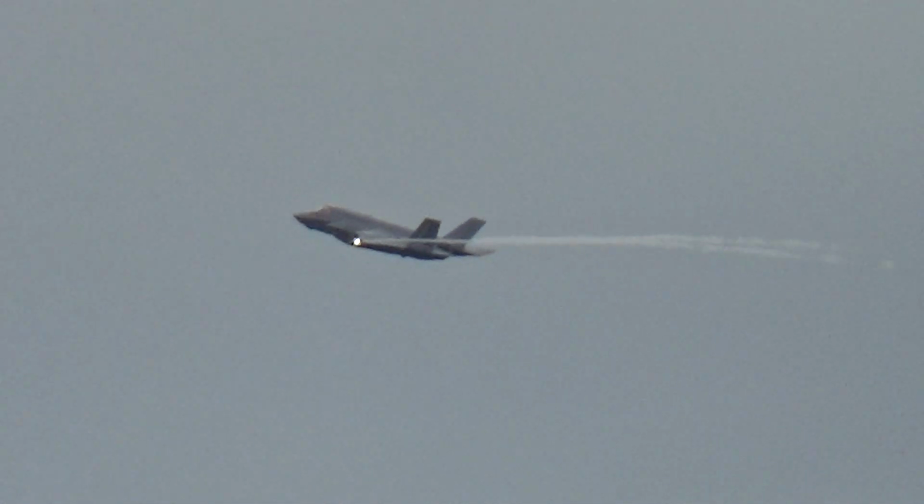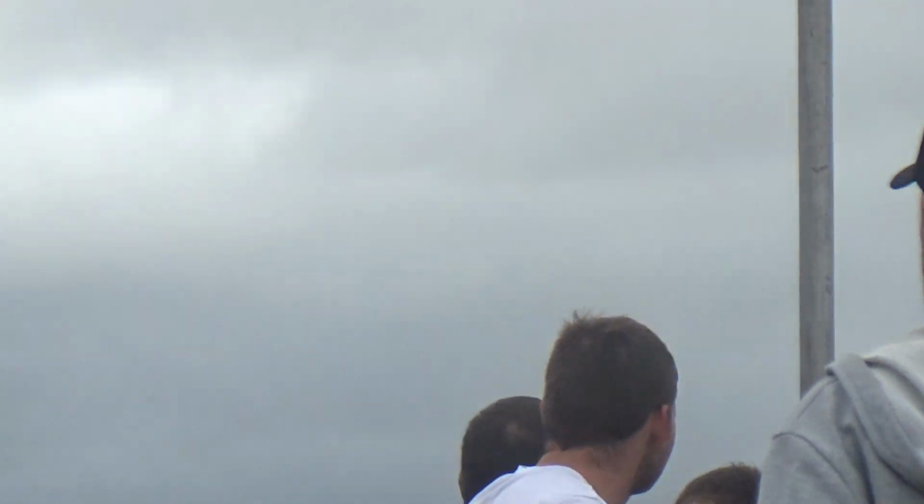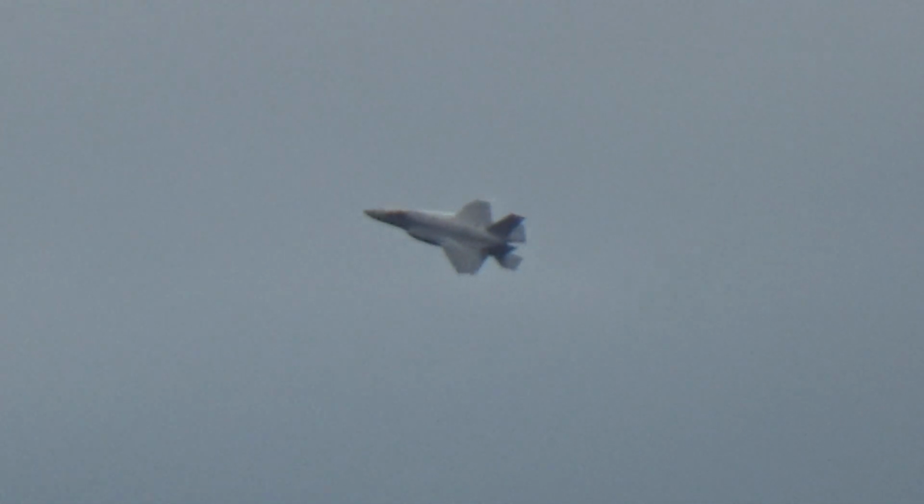And next up should be the slow speed, high angle of attack pass, coming down to a speed of around 105 to 120 knots and at a 33-degree angle of attack. And the pilot here will be modulating the pitch and the power inputs to keep the aeroplane level at slow speed and at that high alpha.